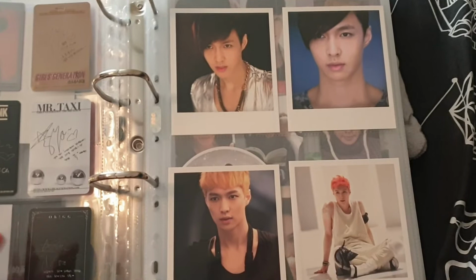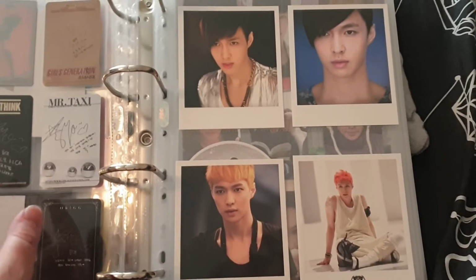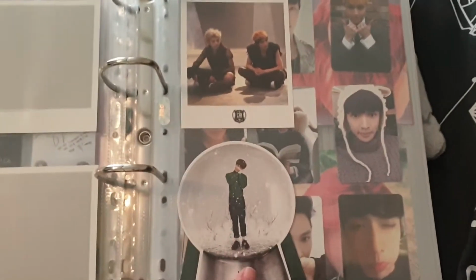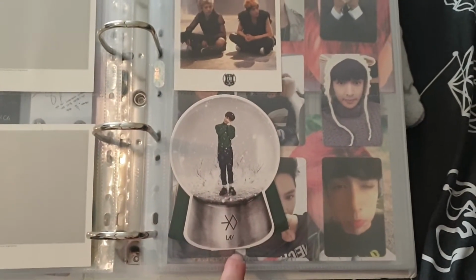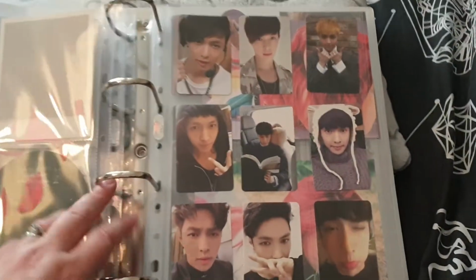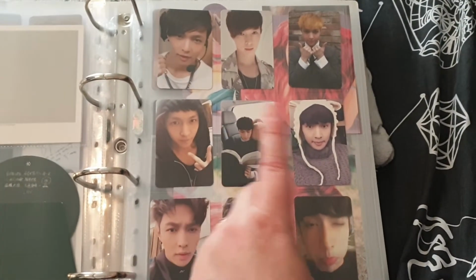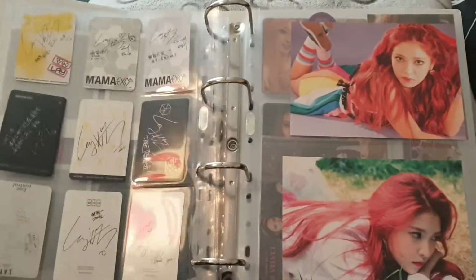And then I do want to reimagine my Lay collection, because I love this boy so much, and he's not in EXO currently, but I just love him. I recently found his snow globe, and I think that's why I want to put him in my collecting binder. I do have a lot of his cards, obviously not all, but there's something I want to start on, because I have a lot of the older rare cards and things like that, so why not?